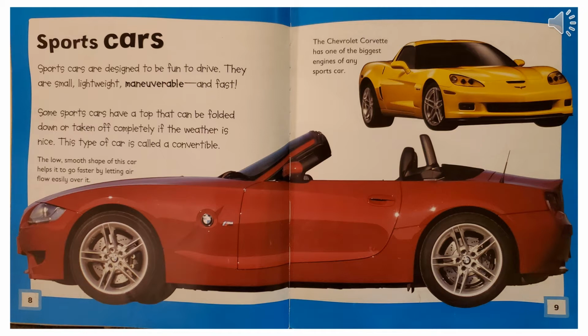Sports cars. Sports cars are designed to be fun to drive. They are small, lightweight, maneuverable, and fast. Some sports cars have a top that can be folded down or taken off completely if the weather is nice. This type of car is called a convertible. The low, smooth shape of this red car helps it to go faster by letting air flow easily over it. The yellow Chevrolet Corvette has one of the biggest engines of any sports car.